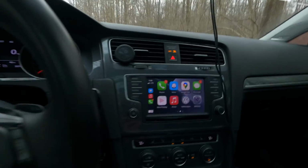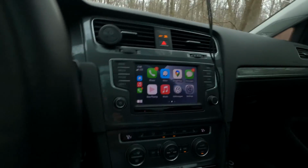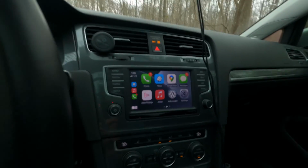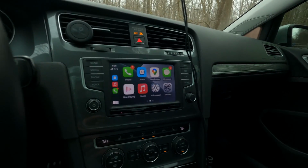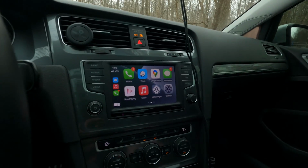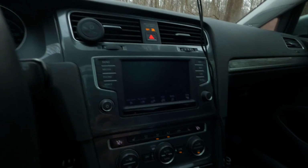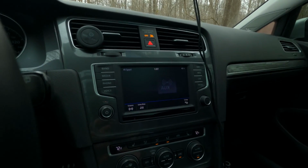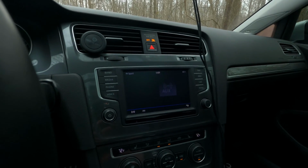Moving to the right, you'll find the Volkswagen MIB2 infotainment screen, which in this application is 6.5 inches and does have Apple CarPlay and Android Auto, which is nice. Although I do wish the screen was a bit bigger. In addition to the Apple CarPlay and Android Auto, you have built-in navigation as well as Bluetooth and phone connectivity and voice control and all of the other convenience features that you would expect with a modern infotainment system.